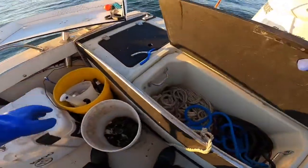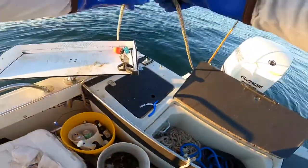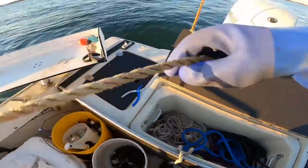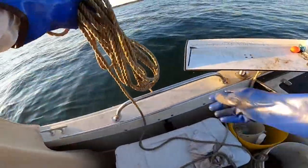Yeah, this was a great spot. Produced a lot of fish. Certainly did produce a lot. Lost track of how many we caught, Dust. Nice.